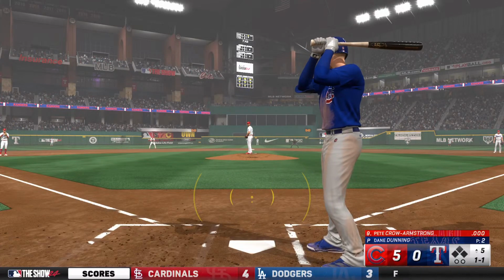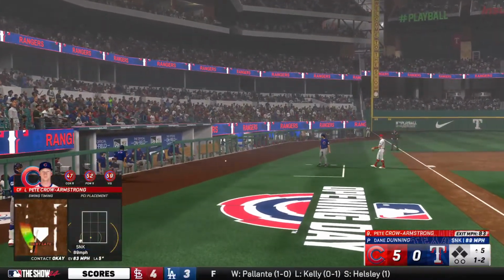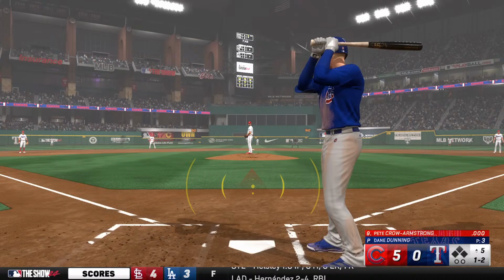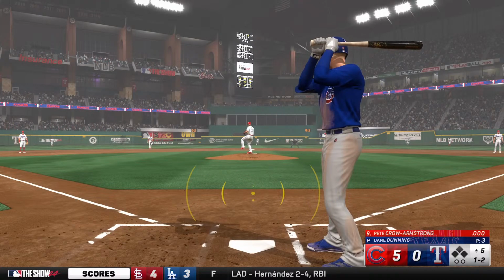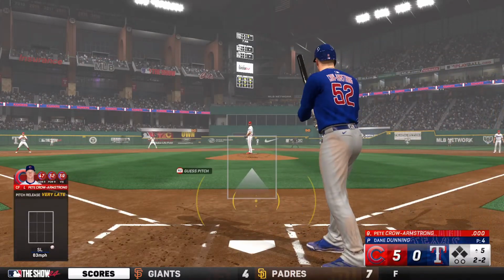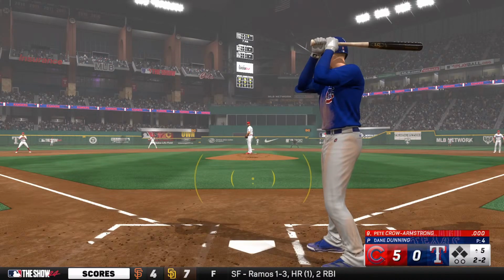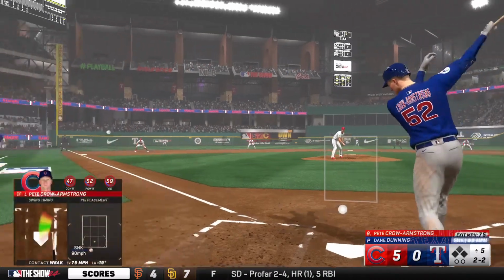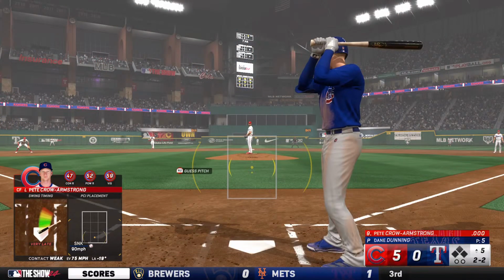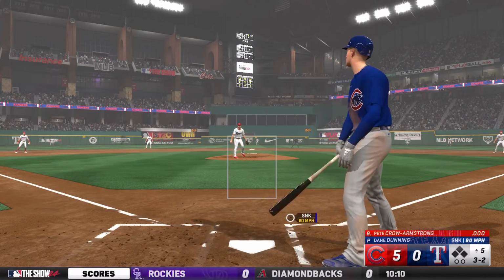And the right-hander deals. And that one's fouled off. And now it's 1-2. Ball. Keeps the at-bat going with a foul ball. 2-2 now. And another ball.